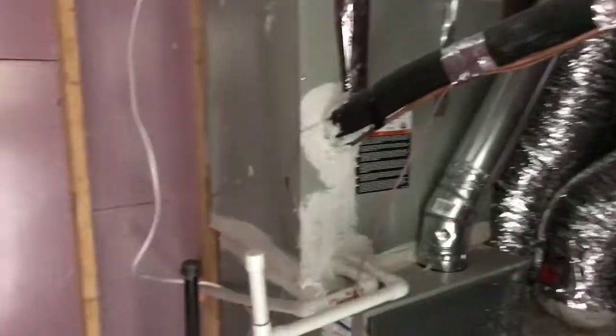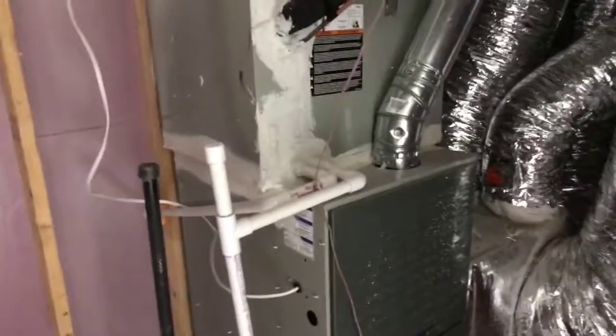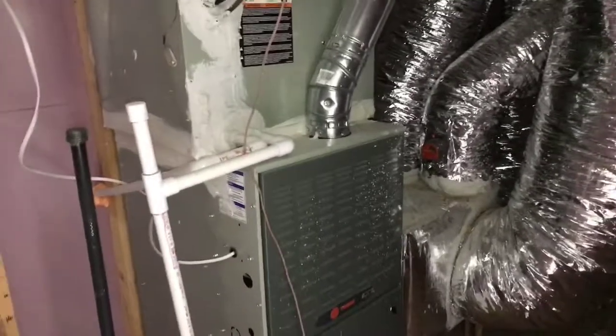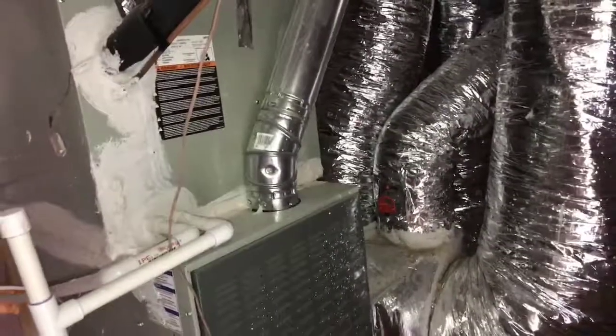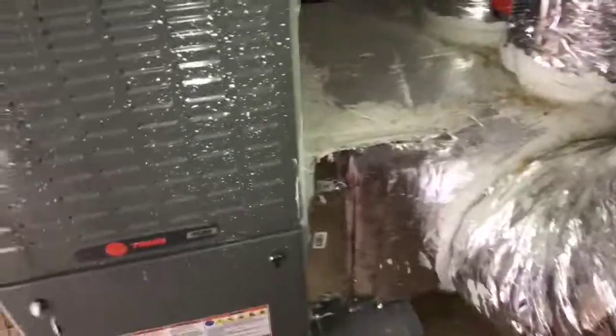So as we go in here, what we've got is what we would call an upflow system. It's in the vertical position instead of the horizontal in the attic like the other one we saw. And the return plenum is coming out of the side of the unit. And again, this time they were nice enough to put in a 4-inch media filter instead of just the 1-inch like we saw on the other home. So it must have been a different install crew, different set of equipment.